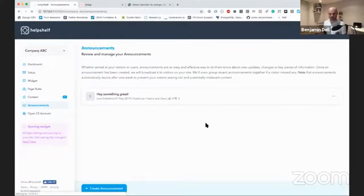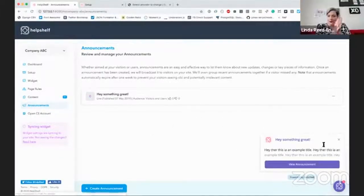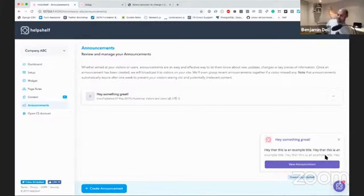So now let's look at what happens the next time we go to the site. It pops up a nice little announcement here. Ooh. In glance mode that shows you the title. Okay, Ben, you might have finally convinced me a pop-up is a good thing. Yes, but all contained. So this is kind of the whole point. It's restrained, it's controlled. I like it. Exactly.